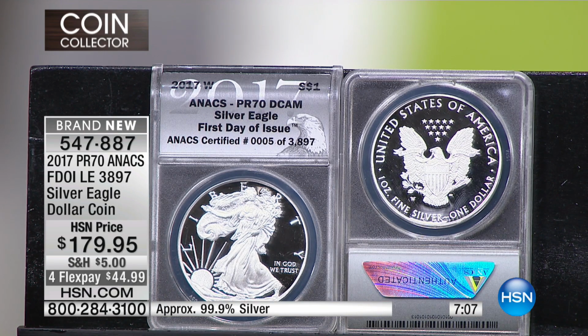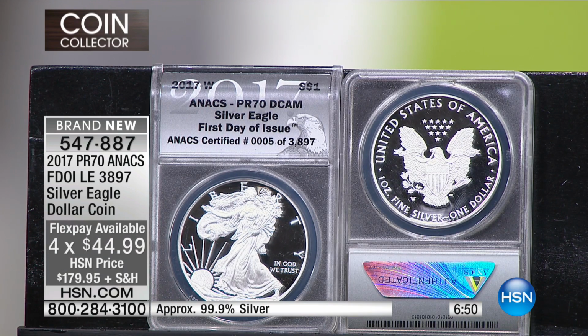And I say this again, if you've been collecting the Silver Eagle dollar and you've got the ones from the years past, there's no way you can pass this up, particularly as it is on FlexPay, which means you can use any major credit card, and you can split that payment up over 4 credit card payments, so it's $44.99. But you get this in about a week to 10 days or so. It just came out. It's just been released. So this is the soonest that you can get it. And it really does make a difference.